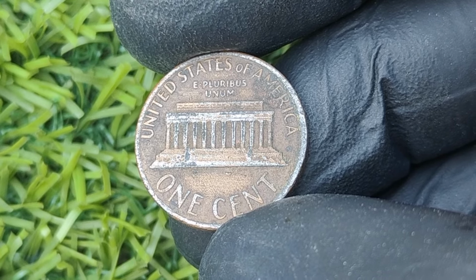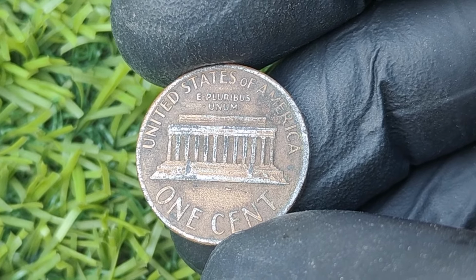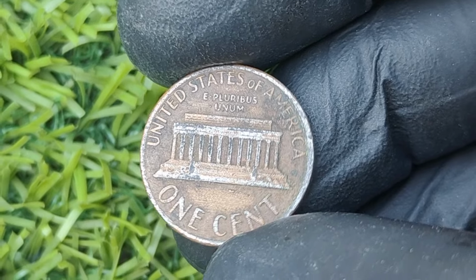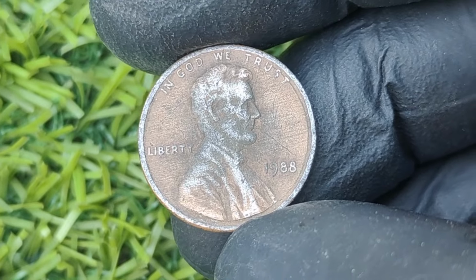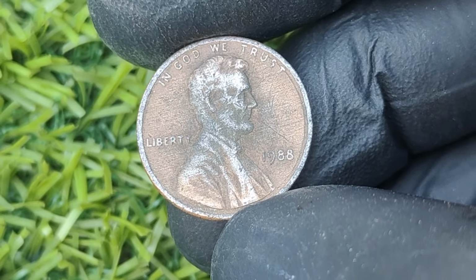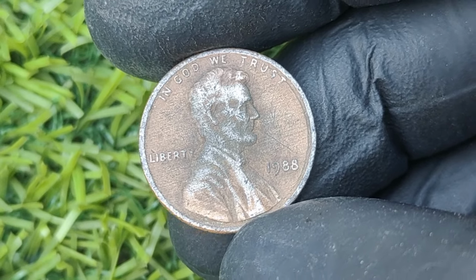In 2024, one verified 1988 no mint mark penny with the reverse of 1989 sold for over $584,000 at auction, because there are only a few known to exist. It's the scarcity that drives the value. Just like art or real estate, the rarer it is, the higher the price.